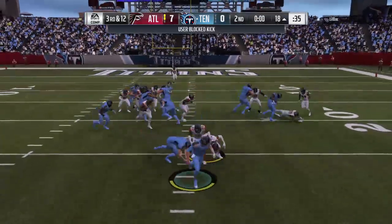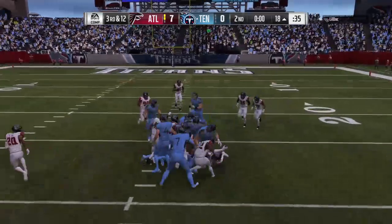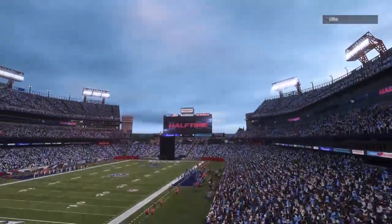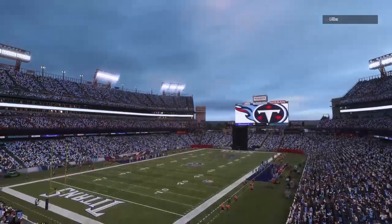Oh, they get to the football. It's blocked. We have hit halftime. Still 2 more quarters to go. We'll take a timeout. We'll be back after this.